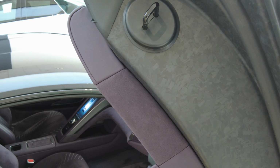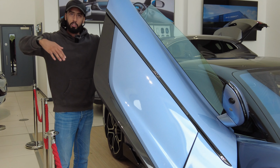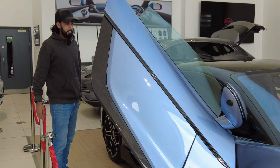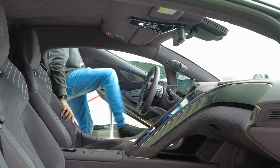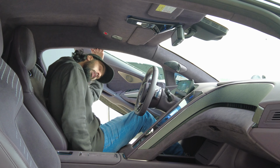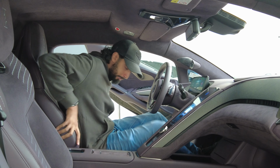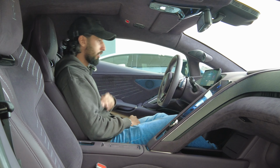And I think that's pretty cool, the way the doors open. They sort of open outwards and up. You get loads of room to come and get into the car, and yeah, it's pretty cool. Right, so getting into the U9 isn't the easiest thing in the world because of headroom when you get in. But once you're in, press this button here and that should shut the door.